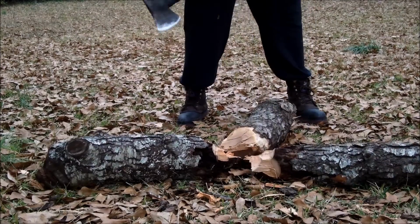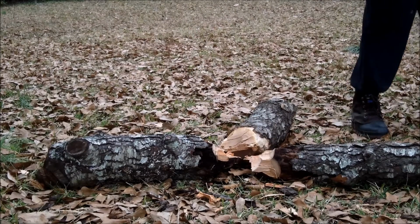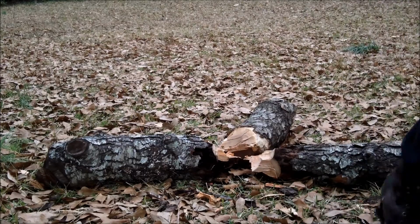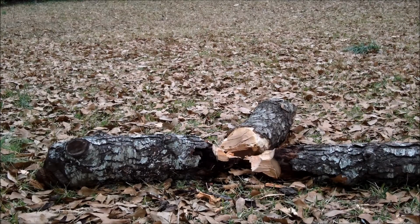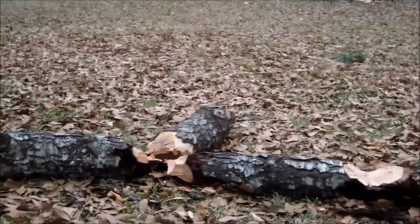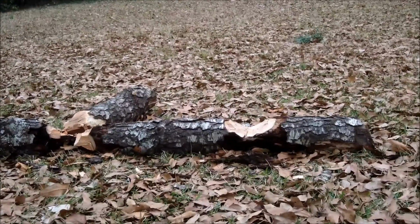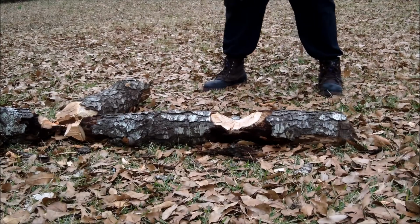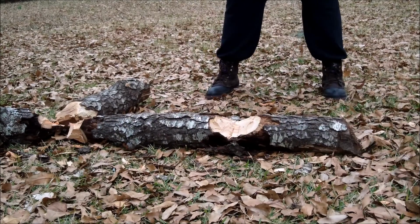The tree's been down for 2 years. I don't know why it fell. I don't know if it was just a storm or was it dying or what, I don't know. But yeah, got that piece off, moved the camera. Then I just keep pretty much going. I was able to cut this piece into 3.